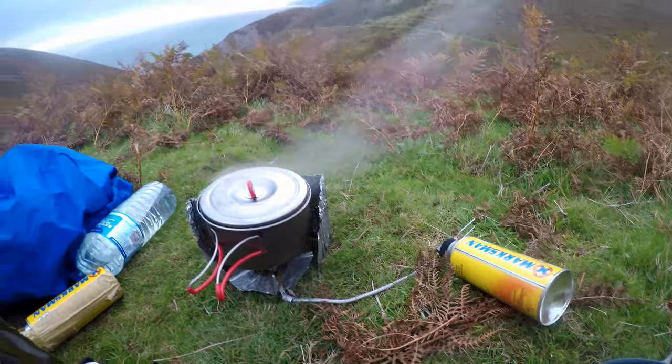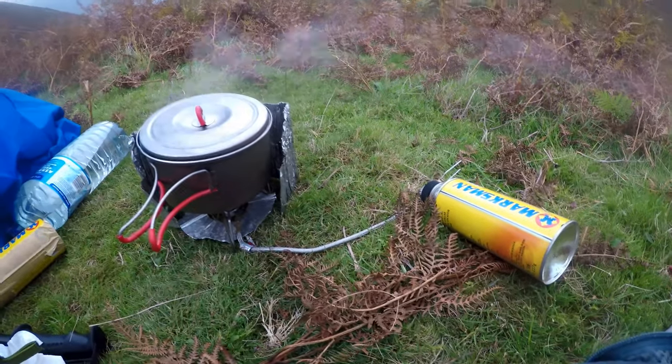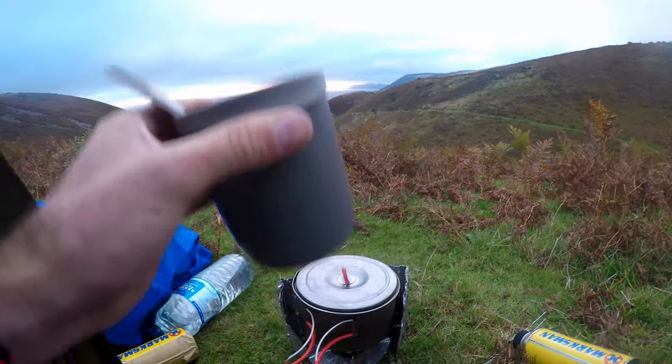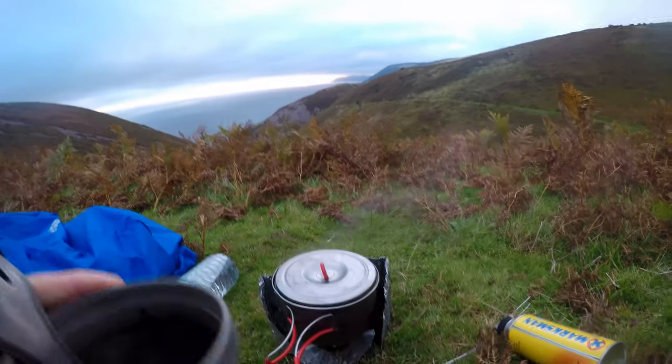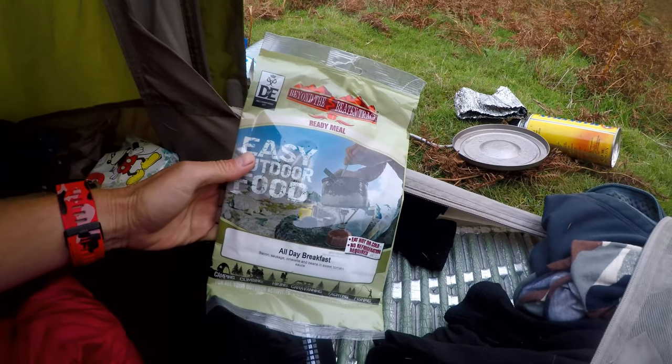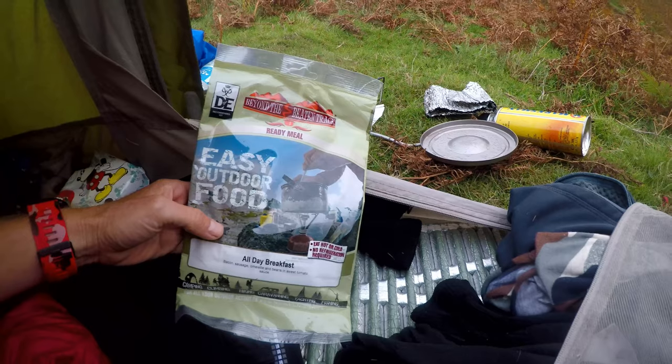Hey folks, well that's my water boiled on the KVS spider stove there, with cheap gas, great view on the southwest coast path, not far from Linton and Lynmouth. Okay folks, well I'm about to have an all day breakfast by Beyond the Beaten Tracks.